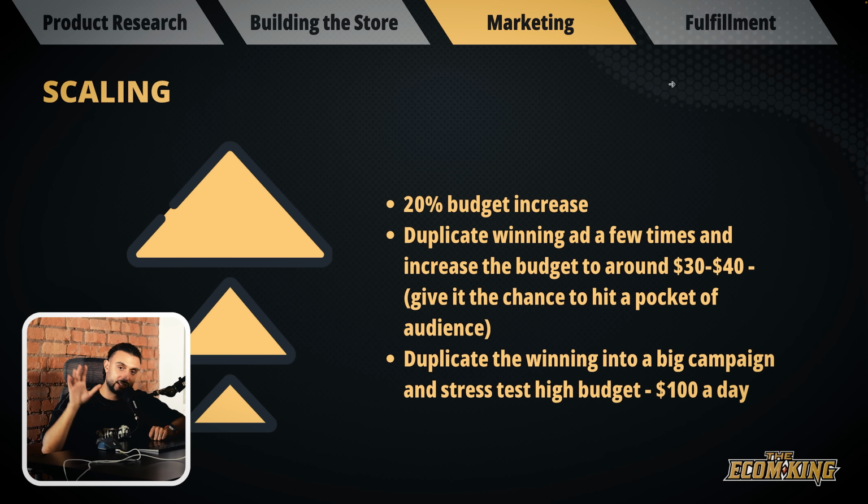Now let's talk about scaling. So let's say you've gone through all of those strategies that I've just talked about, but you're actually finding success and you're not failing. Then what you want to do is increase your budget by 20%, and that's what we call vertical scaling. You want to duplicate a winning ad a few times, and you want to increase the budget by between $30 and $40.